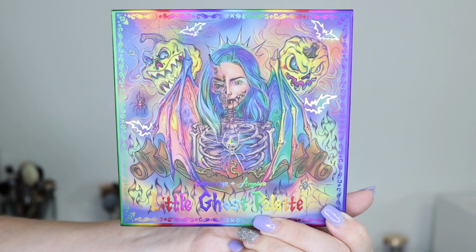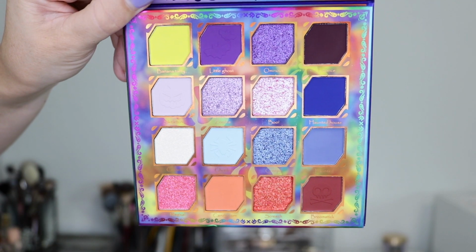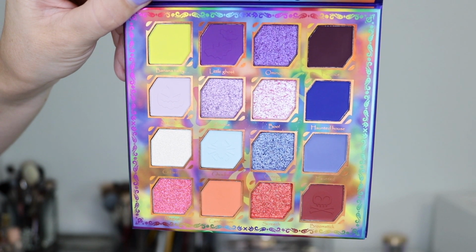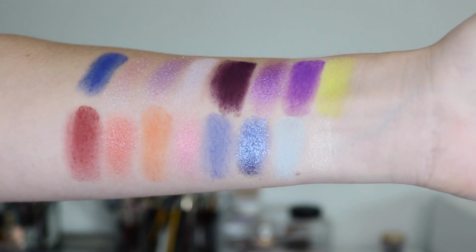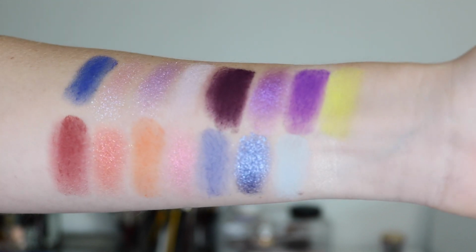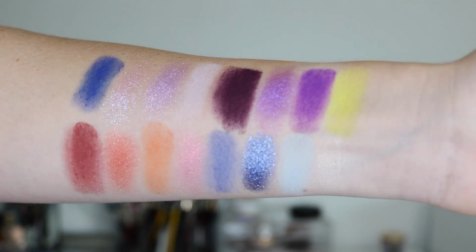The second palette that she has in here is this one right here called the Little Ghost palette. I did play with this one the other day. You will see 2 looks with this palette as well. Inside we have my absolute favorite color of life, purple. I love purples, so I knew I had to play with the purples here. We have some beautiful blues, and then for the neutral lovers, this bottom row seems really safe. I was happy to have this yellow in here because I don't have yellow shades in my collection.